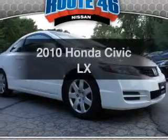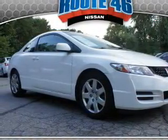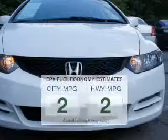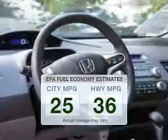Check out this 2010 Honda Civic. If you're looking for an automobile with great attributes, look no further. A low odometer reading is a great advantage, among many other benefits offered on this ride. Low emissions and the good fuel economy offered in this vehicle are important to you and the environment.